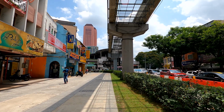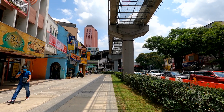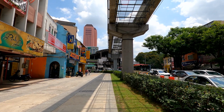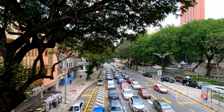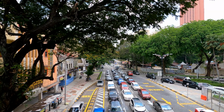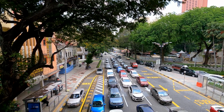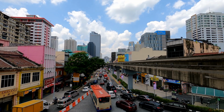I was going to walk around more of the area of Chow Kit, but this Brit is a bit exhausted. He needs some air conditioning and food. And to be honest, getting a monorail is going to be a lot quicker than getting a Grab. Look at this traffic. See what I mean? Crazy traffic.